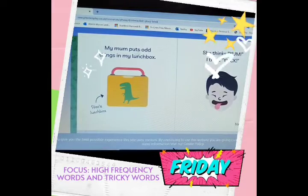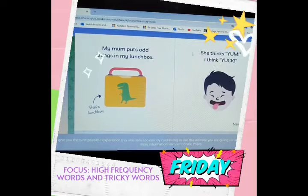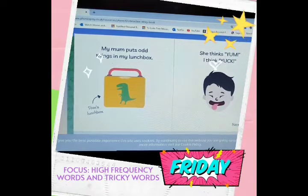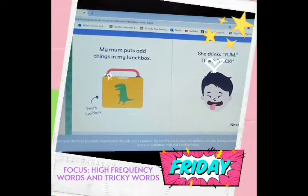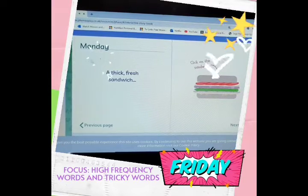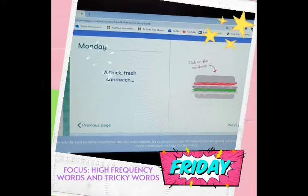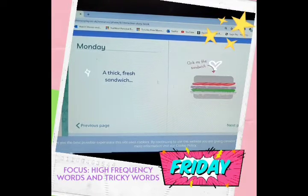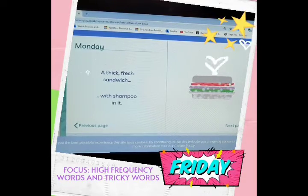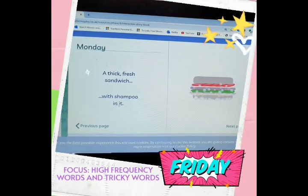My mum puts odd things in my lunchbox. She thinks yum. I think yuck. Monday. A thick, fresh sandwich. Let's click on the sandwich and see what happens. Ugh. With shampoo in it.